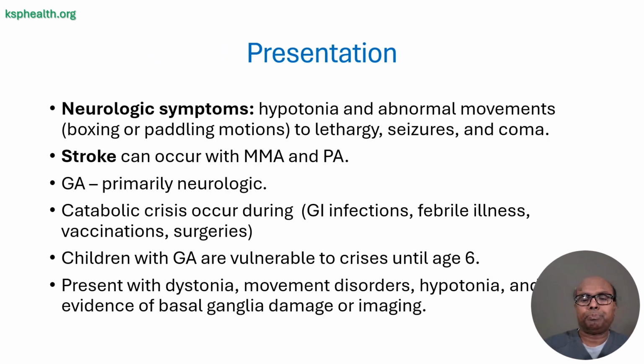The neurologic symptoms associated with organic acidurias are hypotonia, abnormal movements, lethargy, seizures, and coma. Often they will have abnormal movements like boxing and paddling motions that you can see. Stroke can occur in methylmalonic acidemia and propionic acidemia. Glutaric aciduria often presents with neurologic symptoms. Catabolic crisis occurs during infection, febrile illness, vaccinations, and surgeries.